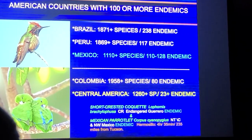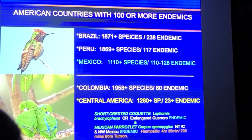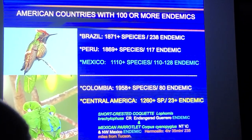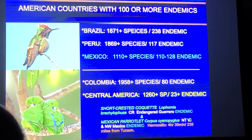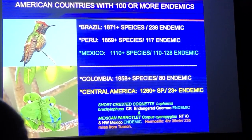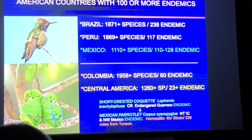The short-crested coquette, the one on the top, is considered to be the most desired bird to see in Mexico. It's only found in a very limited part of Mexico, a 25-kilometer stretch of road in the Sierra Madre, which is about equidistant between Acapulco and Zihuatanejo on the west coast of Mexico. It's a wonderful area that has a reputation, but that was from the past, and it's quite safe to travel in now, and I bring groups down to see it.